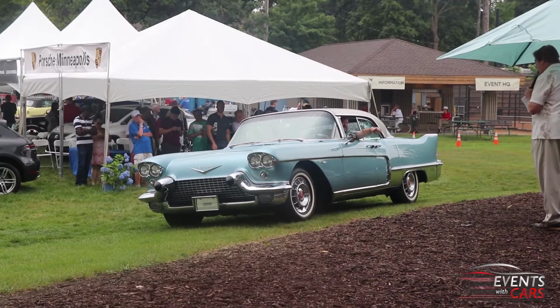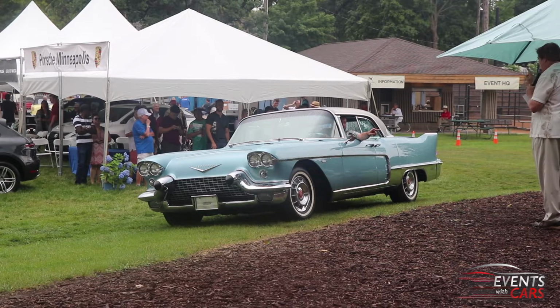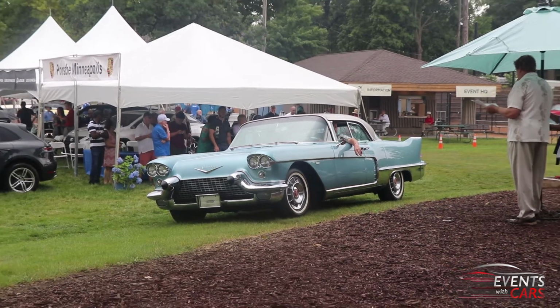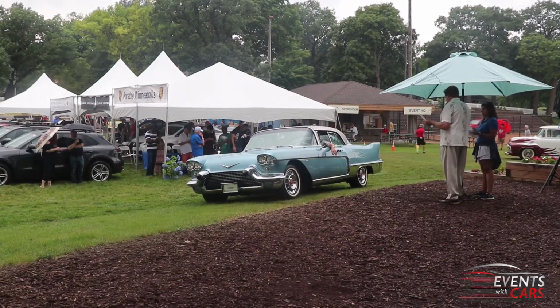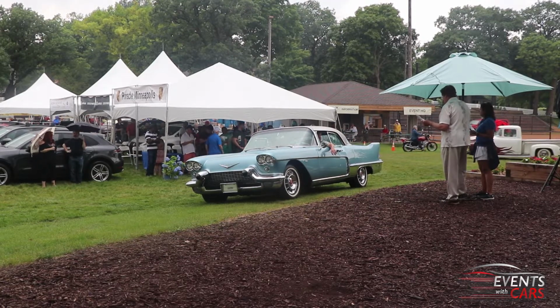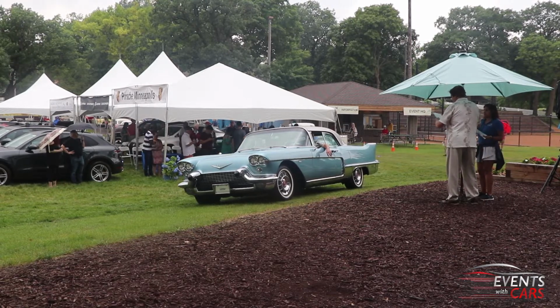57 was dual quad, 58 had 3 carburetors, and only 400 made for 2 years by Fleetwood. And then the construction of the Eldorado Brougham went to Pininfarina in Italy because it was cheaper to build them there. Rick Payton from Eau Claire, Wisconsin.